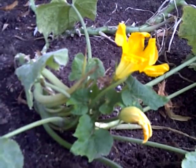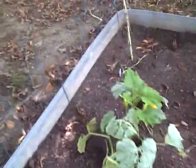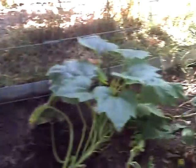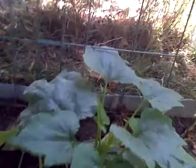Still some new growth, but yeah, not much going on back here. Probably because, again, of the sunlight, but it has spread out, and that part is doing really well since I transplanted out the other one. And I'm just curious if this one part that's doing well has any zucchini on it too.